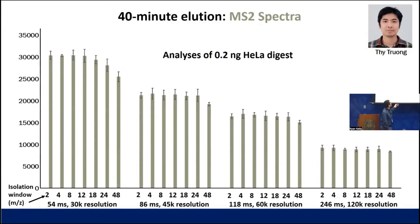So this is with a 40-minute active elution window. We weren't multiplexing the LC at this point, so there was a delay in between each one. But you can see this is how many MS2 spectra we acquire. What you're seeing down here is our isolation window. It's usually 0.7 Thompson or 1.6 Thompson for global proteomics. And we said, well, let's go up and up and up. And then let's also play with resolution. So 54 millisecond acquisition time with a 30,000 resolution at m/z 200 on the Orbitrap, or we can go a little bit longer and a little bit higher resolution.